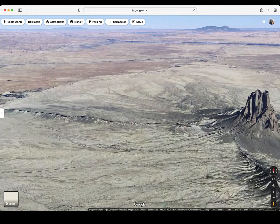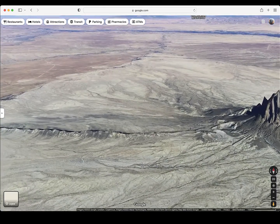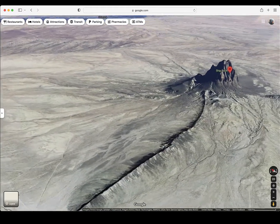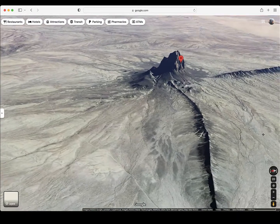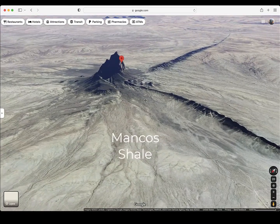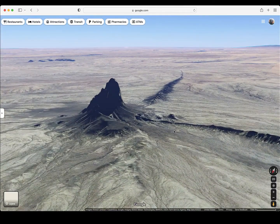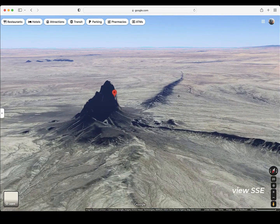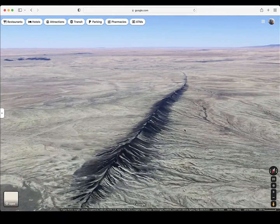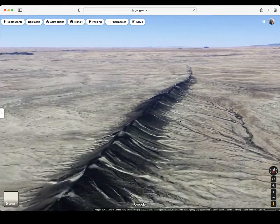These are composed of minette, a rather uncommon rock type. The dike rock is more resistant to weathering than the surrounding Mancos Shale. Thus, over time, differential weathering and erosion have caused the more resistant dike rock to stand out in relief relative to the softer surrounding Mancos Shale.